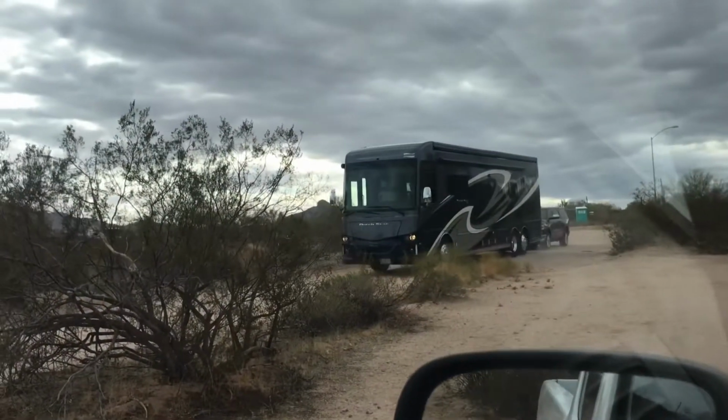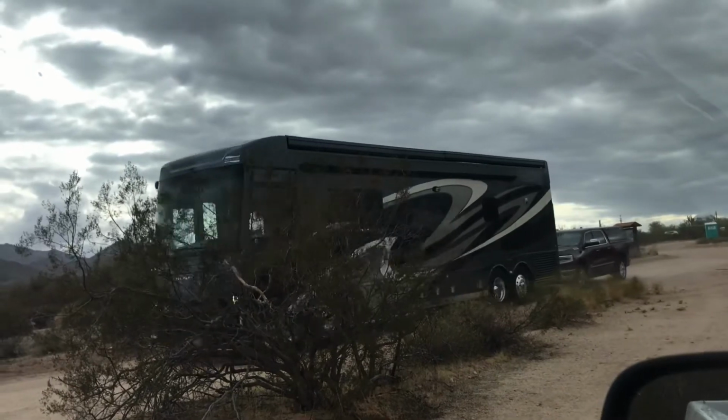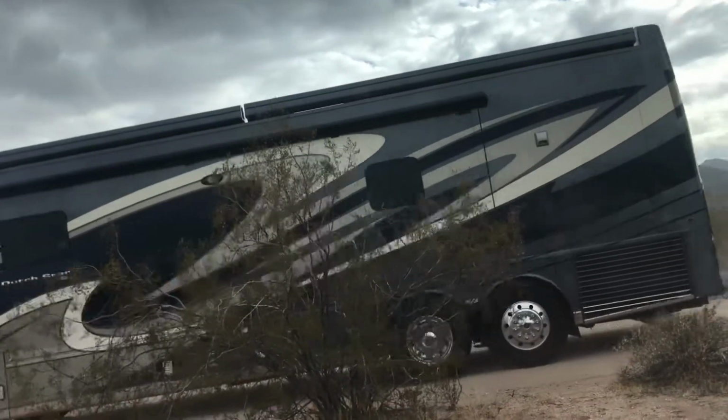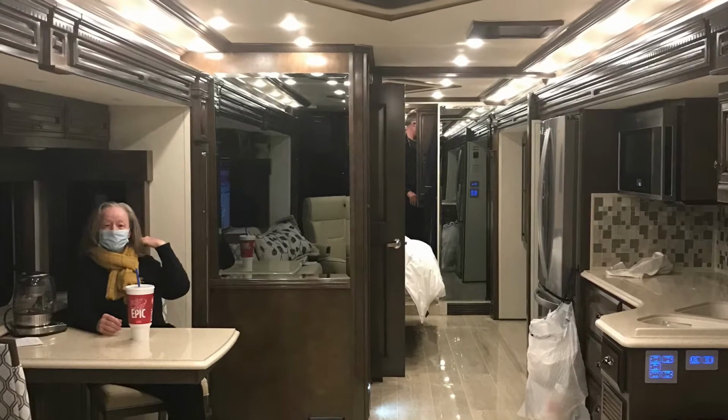One day I noticed this beautiful brand new Dutch Star pulling into the park. I met the family and asked if I could have a tour. They were happy to let me take a peek inside, so here it is. Because I was like, oh, they've got a host here.